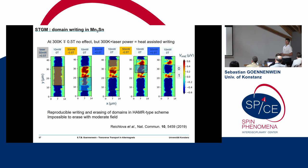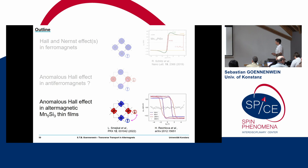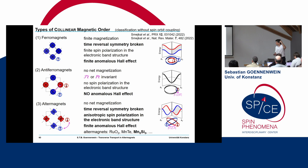Okay. So finally, collinear altermagnets. What happens there? I couldn't resist flashing this overview of collinear magnetic order. I spoke about the ferromagnets, which have this finite spin polarization in the band structure. Then the conventional antiferromagnets I alluded to or briefly touched upon, they don't show interesting transverse transport for the reasons I discussed, but there are collinear systems with this rotational symmetry that are now called altermagnets. And these material systems then have this finite spin polarization in the band structure, and they can show finite transverse transport responses.